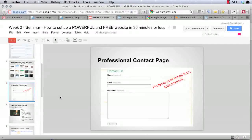And then there's also in this, it's called a plugin, you can add different fields. Like if you wanted a drop-down box for them to pick. Yeah, and I'll show you that right now. And again, what this does, it makes you look more professional, and it protects your email from spammers that would come out and try to steal it and then start spamming you.